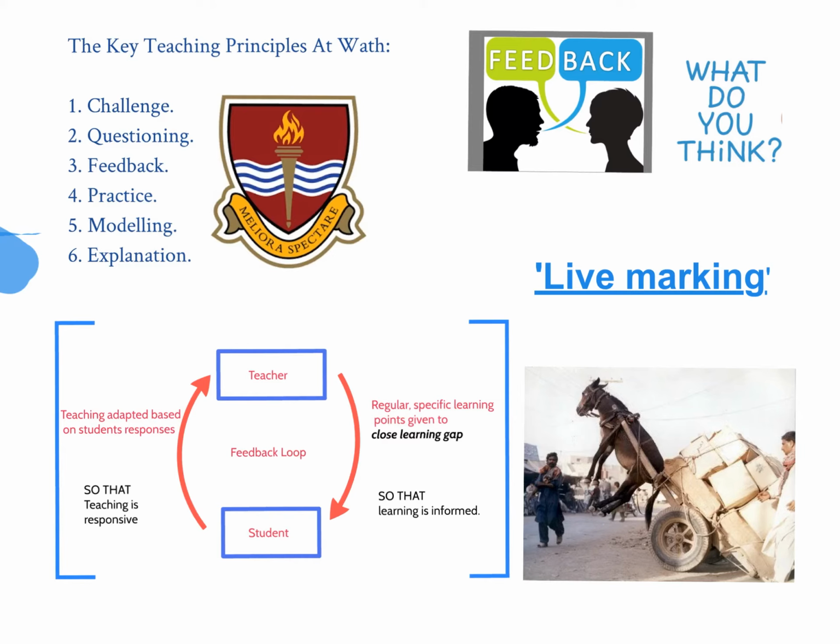So I just want to talk a little bit about an aspect of written feedback that can hopefully reduce workload, but can still have effective feedback seen for students in their books, and combines a bit of written feedback with the key verbal immediate feedback that's been seen to be the most effective.